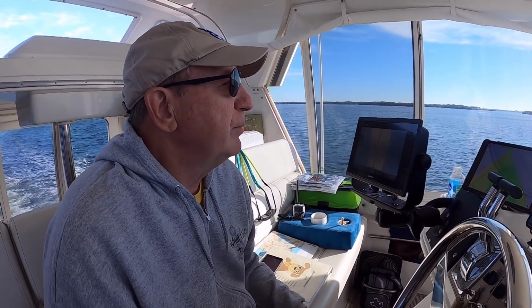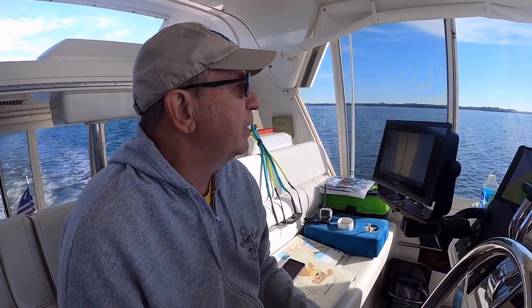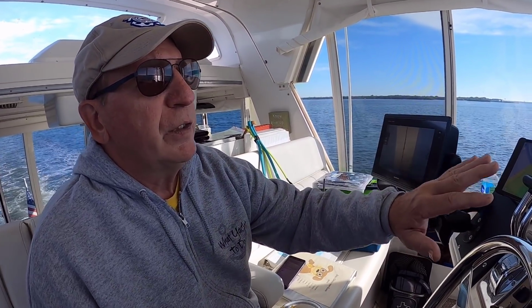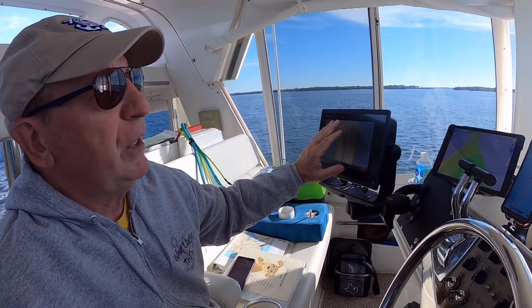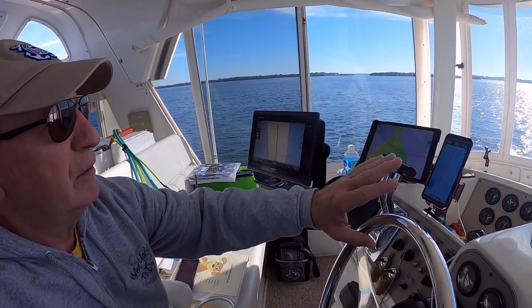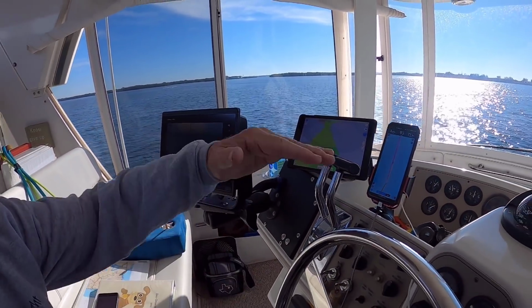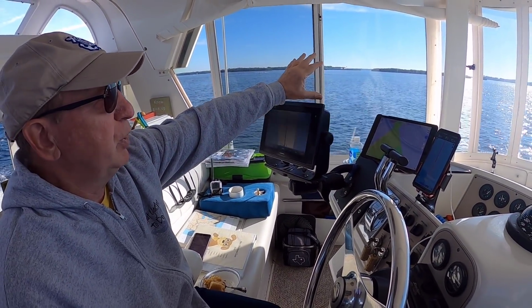Update from the bridge here. We're at mile 88.5, heading south on the Intracoastal Waterway, the Gulf Intracoastal Waterway. And really, the arrangement I have here, I talked to you a little bit a while ago about: I've got Garmin here, Aqua Maps there, and Navionics here. You'll notice how I've arranged them so that I can see all three of them with one glance and compare what's going on. They're all low enough so that I can see out there if there's any boats coming.